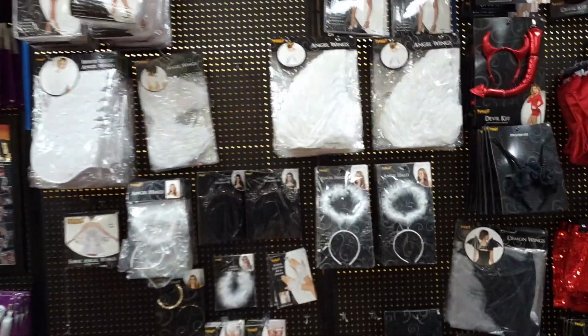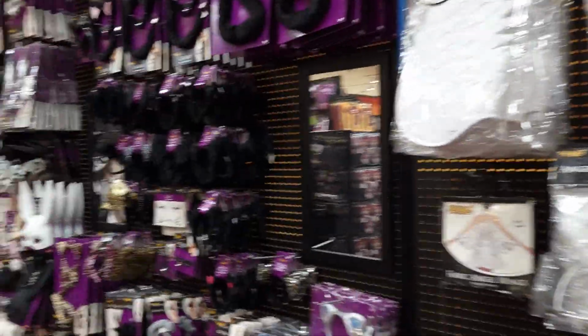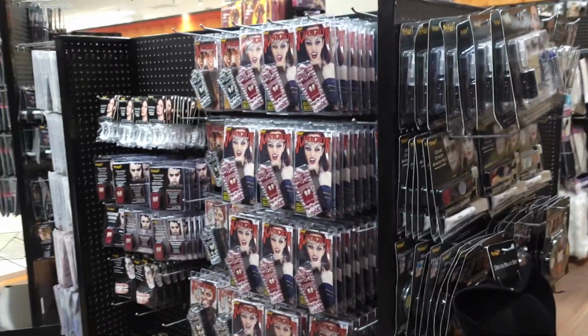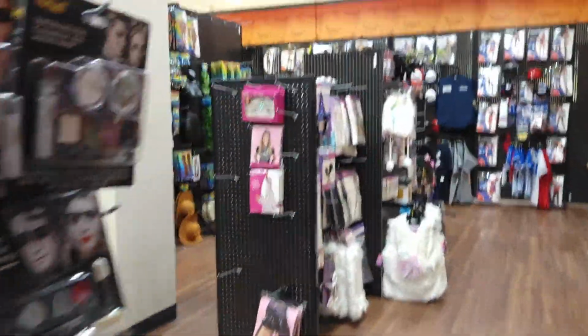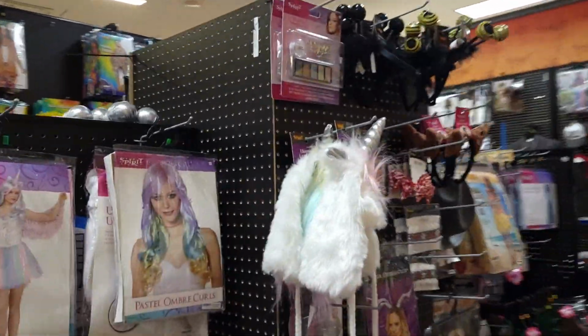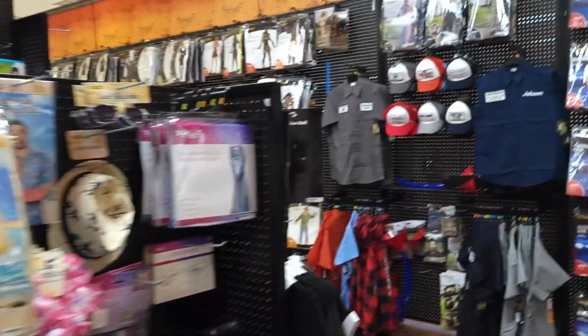There you go. Amber can dress up as an angel. Oh wow. Some teeth. There are some similarities between this one and the one that we went to in Winter Haven, Florida. Not a lot.